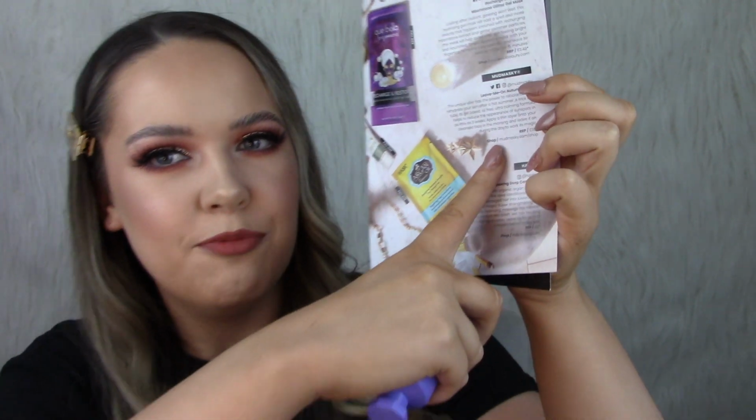worth £35. I'll read you the claims anyway of the Mud Masky one, because I'm assuming for those of you who do get Glossybox, that's the one you will have gotten. I think this may have been an oversight that I've got this. I'm not mad, it sounds nice. I just don't think this is what I should have got. If you get Glossybox, let me know if you got this or if you got the one that's actually in the booklet, because now I'm thrown.